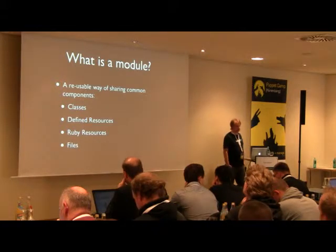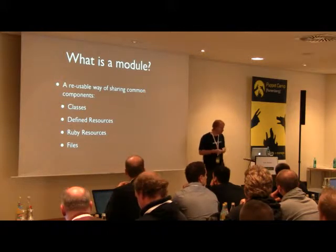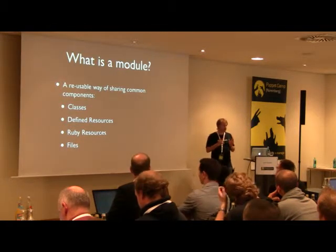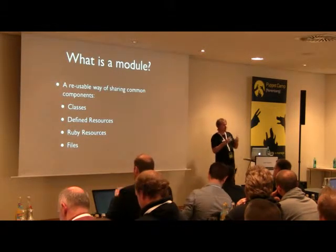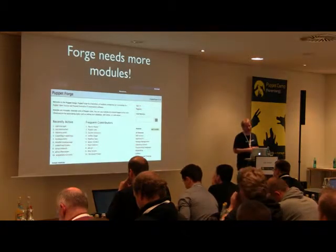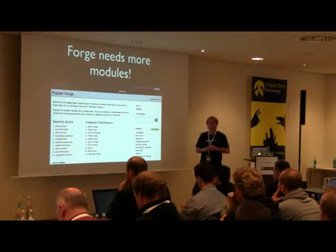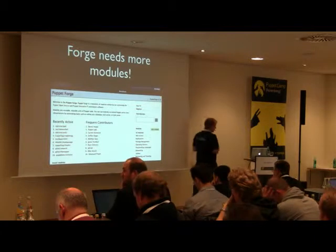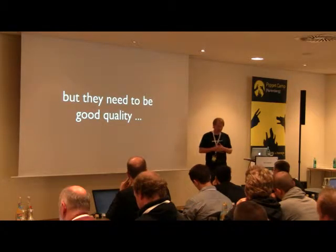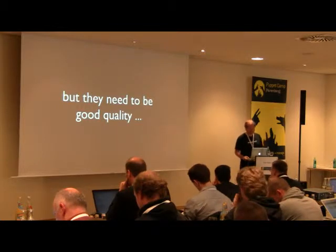So what is a module? A module is a distributable package that contains things like facts, classes, defined resources, Ruby resources, functions, things like that, okay? It's a way of saying, well, I've written this module to do something, I want to distribute it to users. That's it. It's not very complex. So Forge needs modules. We've got about 556 or something like that now. But they need to be good quality. So this is the other problem with the Forge right now. It's not good enough just to have a lot of modules. That doesn't help us at all, does it?